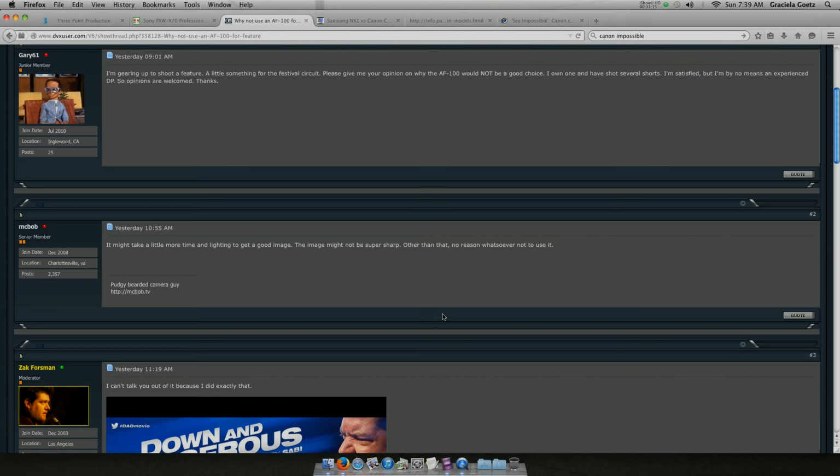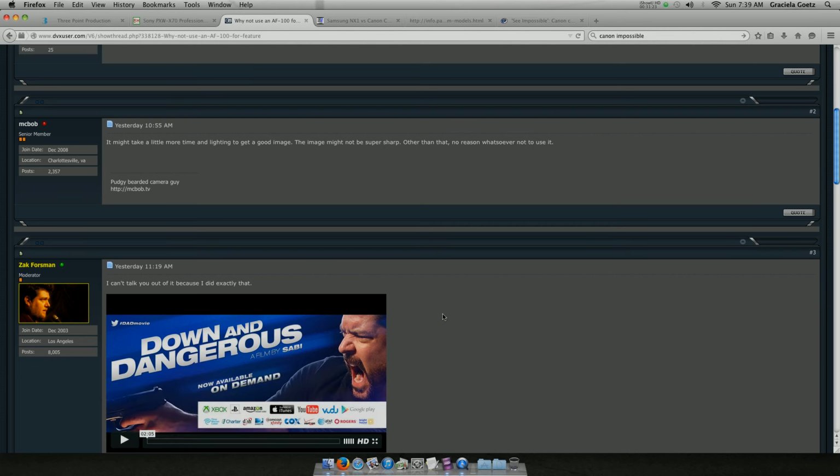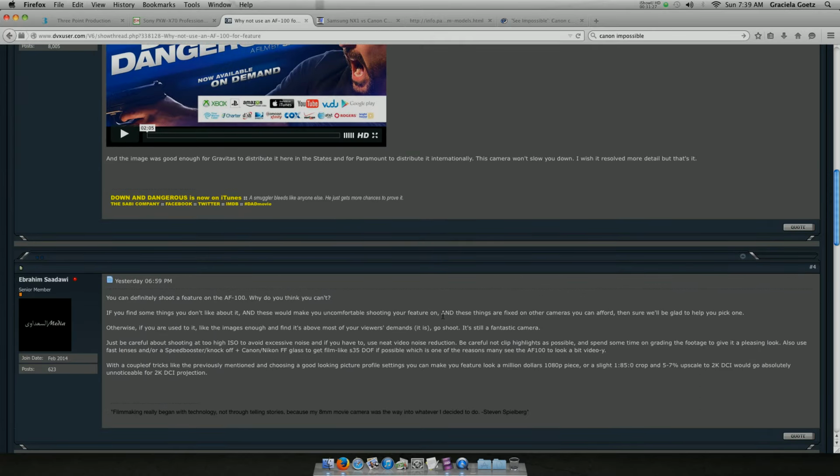Might take a little more time and lighting to get a good image. Image may not be super sharp. Yeah, that's because there's an optical low pass that's built into that camera. So I'm the guy that took the AF100 and put a 14-140 on it, and then took a GH2 and put a 14-140 on it, and then Panasonic asked me to remove the video from the internet.